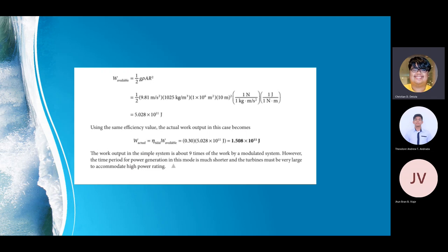So the work output in the simple system is about 9 times that of the modulated system. However, the time period for power generation in this mode is much shorter, and the turbines must be large to accommodate the high power rating. So that's all for ocean energy.